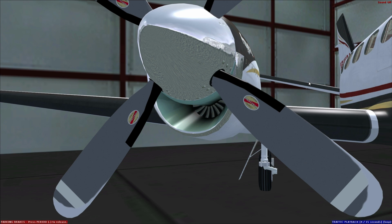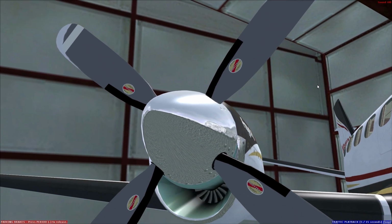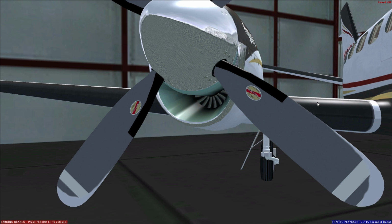The Garrett TPE 331 is a geared drive engine, unlike the more common Pratt & Whitney PT6, which you find on King Airs and the Caravan, airplanes like that. This is a geared drive engine, not a free turbine engine, meaning that the propeller is always connected to the actual jet engine via a reduction gearbox. The engine itself spins at about 15,000 RPM, whereas the reduction gearbox steps the prop down.